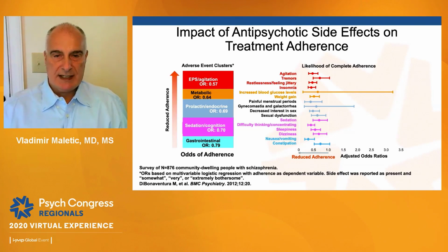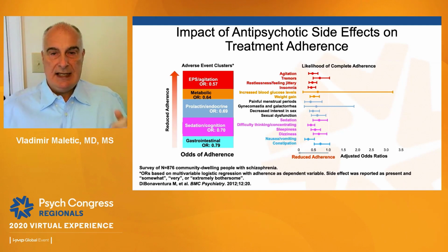So we always have to look at the flip side of the coin. If our patient is benefiting from this medicine, what is the long-term safety? Because odds are, when we use an adjunctive treatment for MDD, that this is something that will go on for an extended period of time.